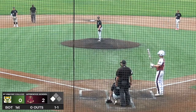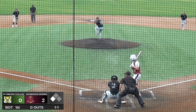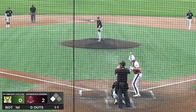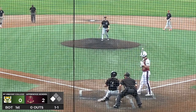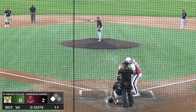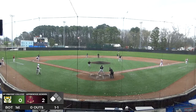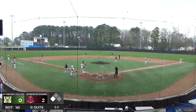Second pitch in there is a strike. Hunter went 1-for-2 in game one and also had a walk. Swing and a miss there for strike two. Count's even at 2-2. Infield's in, trying to prevent the third run from scoring, and that ball's hit into center. In on the charge of the center fielder.